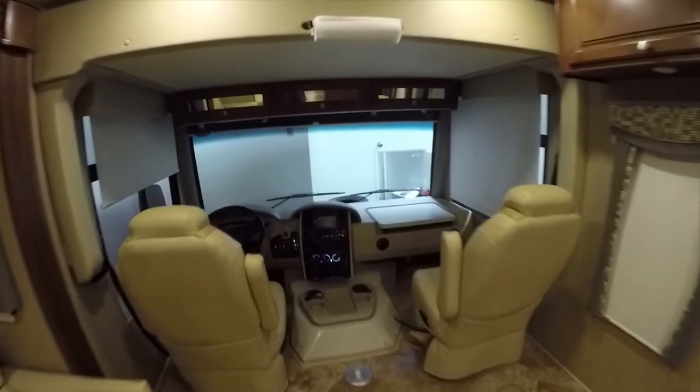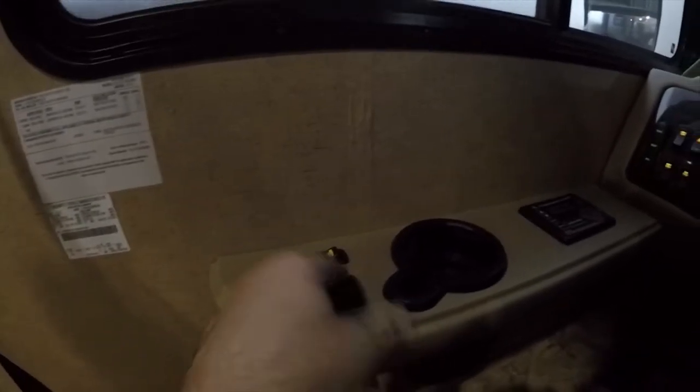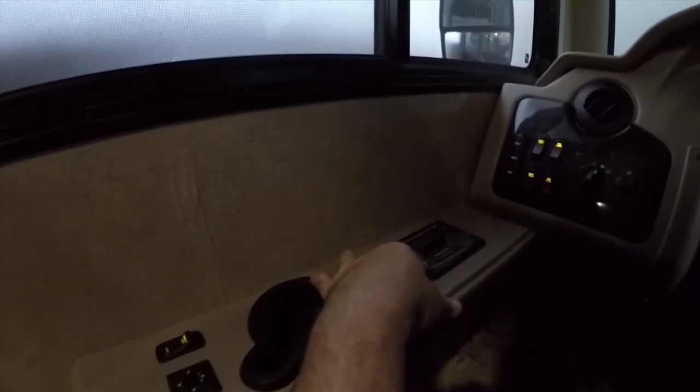Then we can go over to the driver's station over here. There's additional labels describing the coach right here with the vehicle information on it. By the way, while we're here, it's got the heated mirrors and you've got the LCI electronic leveling jack system on it, which is a really cool setup. It does have that.